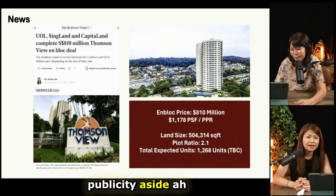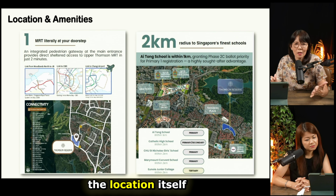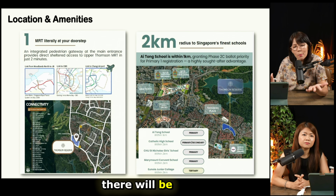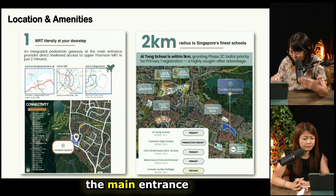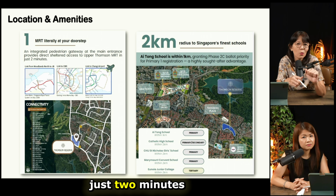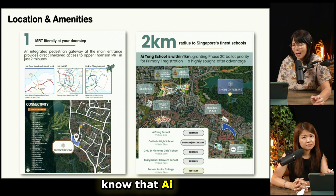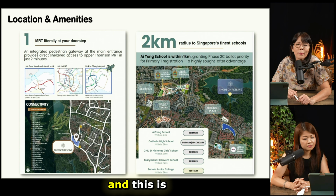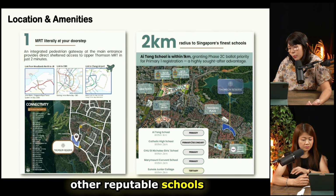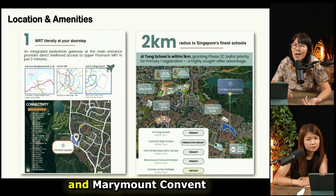Okay, publicity aside, the real draw is the location of the project, right? Yes, correct. The location itself and the amenities around it are a big draw for buyers. There will be an integrated pedestrian gateway at the main entrance, providing direct access to Upper Thomson MRT station in just 2 minutes. And for school-going kids, the parents will be happy to know that Ai Tong School will be within 1 kilometer, and this is going to be very popular. There are also quite a number of other reputable schools within 2 kilometers, such as Catholic High, CHIJ St. Nicholas Girls, and Marymount Convent.